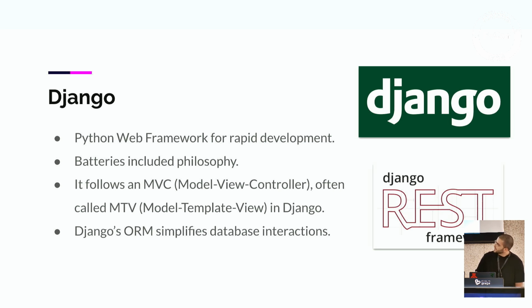At its core, it follows a model view controller approach, which in Django, at least in the Django web framework, is usually called model template view, since the template is the way you're going to show the data to the user and also receive input from the user itself. So the Django ORM is definitely, at least to me, one of the best features. I find it really intuitive to use and really easy. And it's also one of the features that we're going to focus on today, since we're going to try to kind of push beyond it and find a solution that's a little bit more extensible.